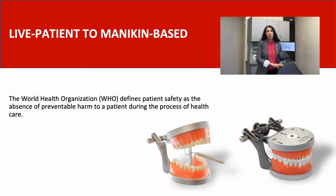Over the life of the debate, the industry has come to more fully realize that the testing of live patients has the potential to run counter to patient safety. In fact, few other professions today require live patient exams for licensure.